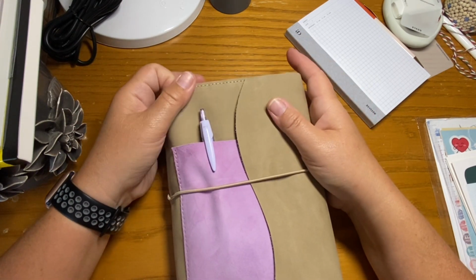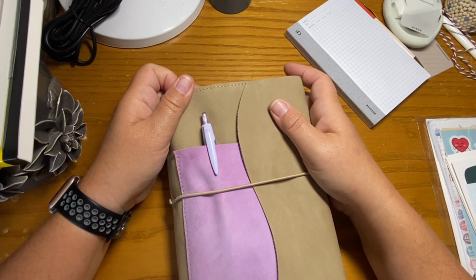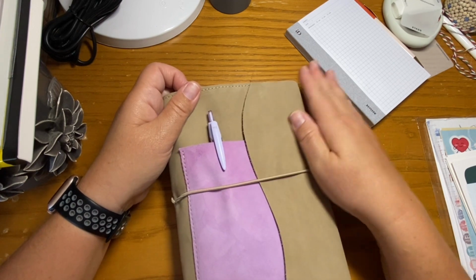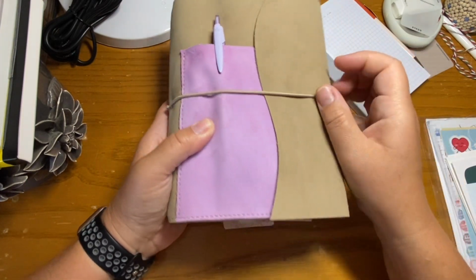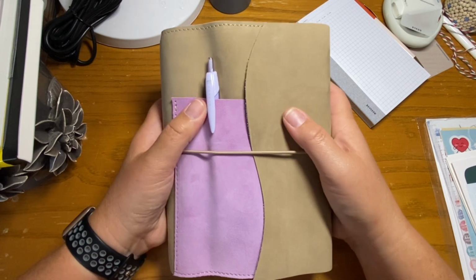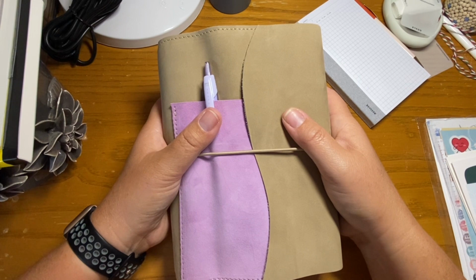I will leave all of Marija's information down below. She just opened up her new website too, which is just aesthetically appealing and beautiful, and everything she does is gorgeous. But Marija, thank you so very much. I am so insanely happy with the color choices, the fit, and the size of it. And it's so cozy. I just want to go take a nap now and just hold my planner. I realize that's probably odd, but that's okay.